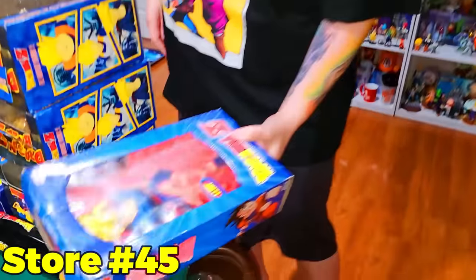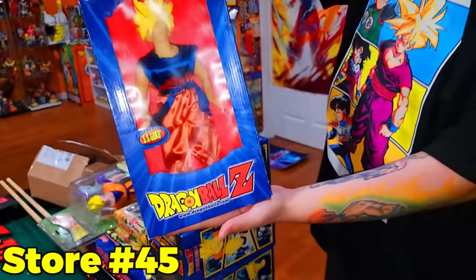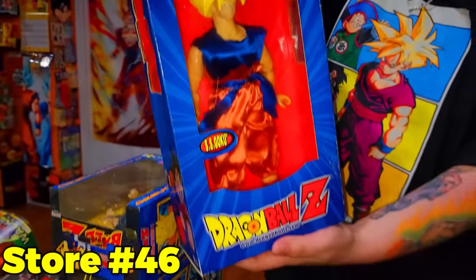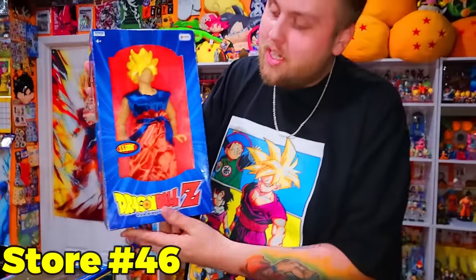So these are different stores. I divided them up by whose eBay store they came from. Look at this vintage Goku right here from one eBay store. Sick, sick figure. I think we're just missing Piccolo now that we have this entire set complete.